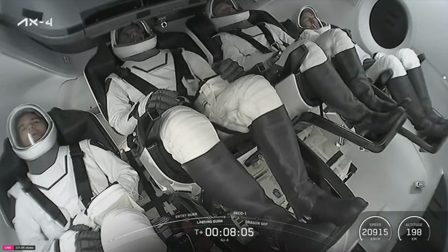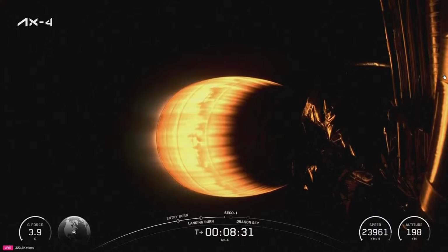Stage 2 is in terminal guidance. Good continued burn from our second stage engine there. Now at this point, our crew is experiencing about 3 Gs in the lead up to SECO, which of course will be their first taste of microgravity.